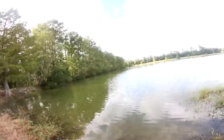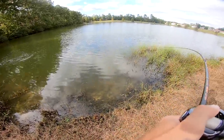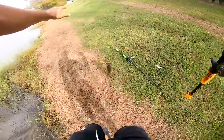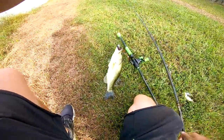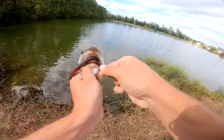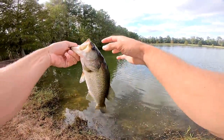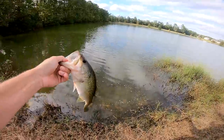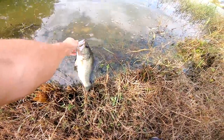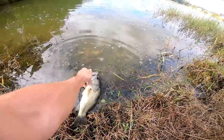Oh, gosh, he hammered it. He hammered the big worm, dude. Let's go. That's a fatty, dude. He ain't big, but that is a fatty. Look at how hunchback that thing is. Dude, he hammered that thing and just took off. Look at him. He's like a little hunchback. He's so fat. I don't mind that. He ain't a giant, but look at that. That is awesome. Thank you, buddy. Second fish today. Beautiful guy. We're upgrading every single time.